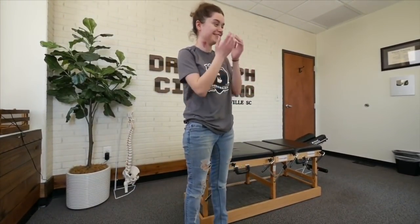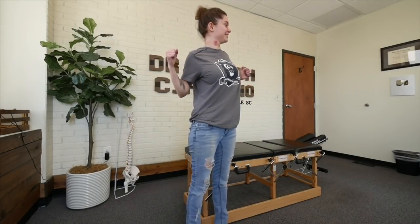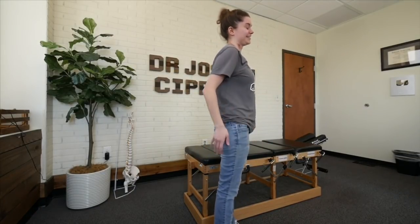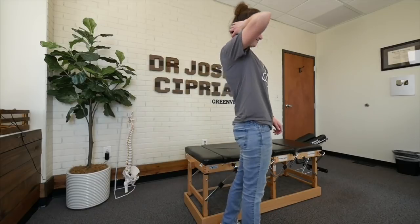So much better. How's that upper back? Oh my god, I don't even know how to explain it. Just gone. Yes, but that's how you should be feeling. You need to go to school for this. What? What did I say?